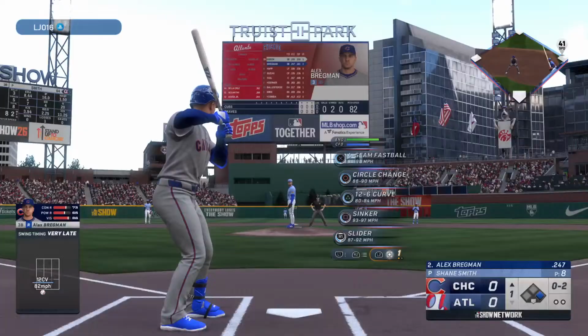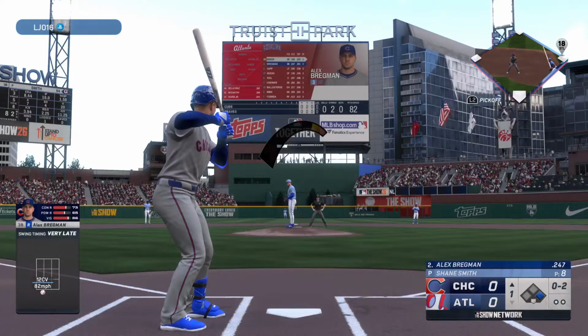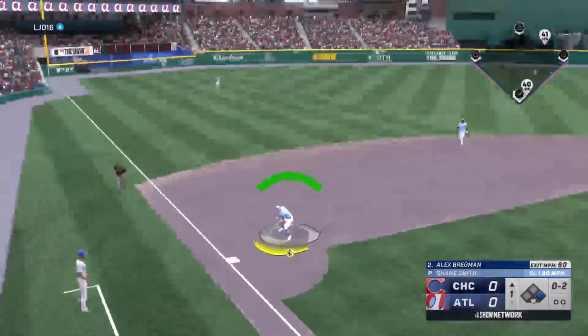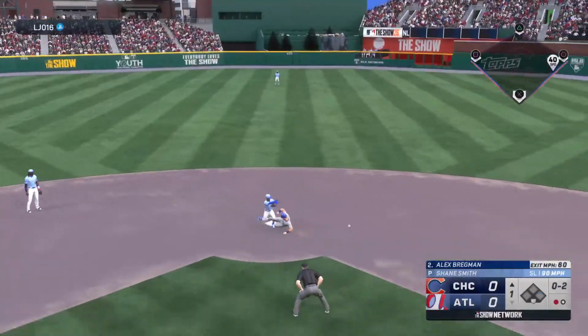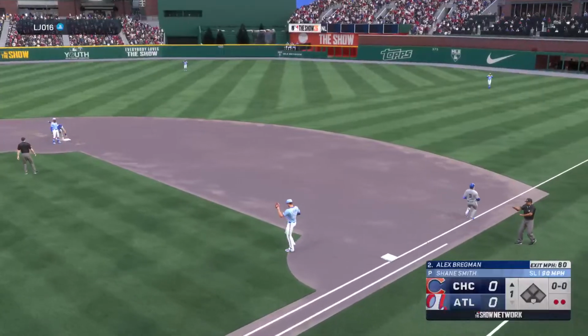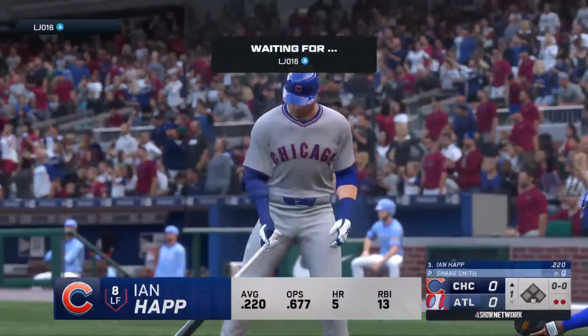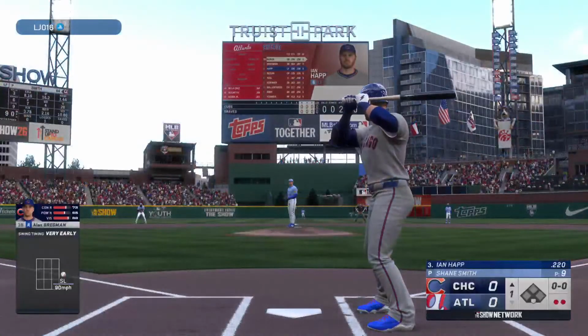Just getting started here at Truist Park outside Atlanta. And a weak ground ball to the left side. Over to Albies. On to Olson. That's two. Bases empty after the double play. And Happ up to hit. The Happ Daddy.